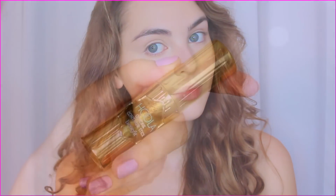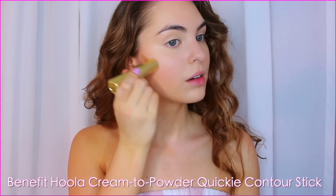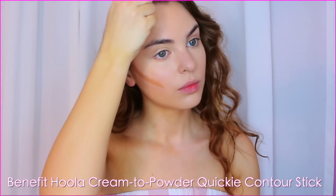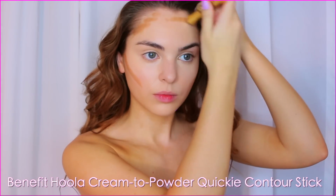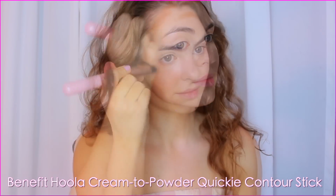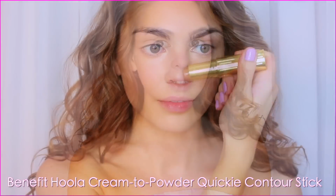Before setting everything in place with powder, I went in with the Benefit Hoola bronzing stick, and I love bronzer. Sometimes I go a little crazy with it, and cream products look more natural into the skin, so I was trying to use less powder, so I applied to areas that I would normally contour but then blend it out for more warmth to the skin. So I added a bit of contour with the bronzer to give a guideline, but I'll go in with more of an ashy tone to define it a bit more.